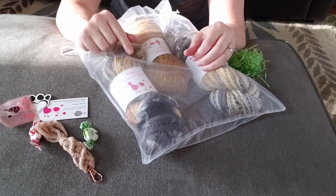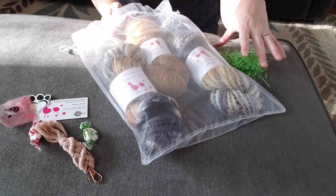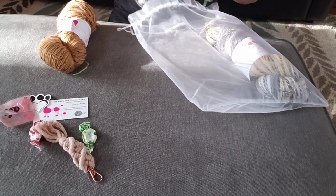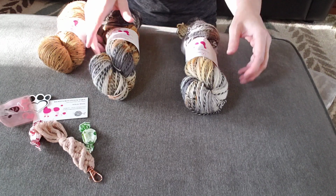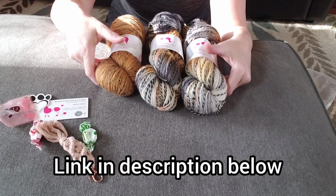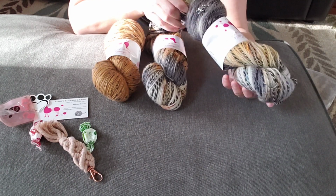So every time you order from her, there is a stitch marker attached to her yarn, and they're usually poodles because she has two standard size poodles, and one of her poodles' names is Remii. I have always wanted zebra yarn, and if you go back to my road trip video, you will see that I picked up some yarn from her, and I'm gravitating a lot towards her grays and her mustards.